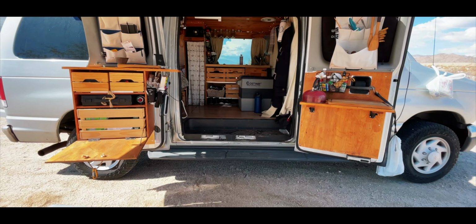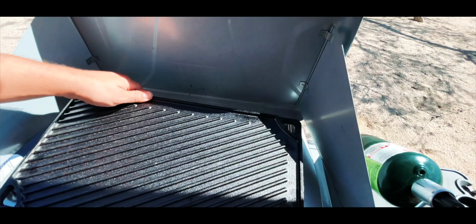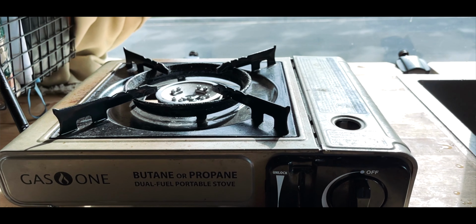I set up this whole kitchen. I cook very good meals, or I think they're good. I have a few folding tables, a 2-burner stove with wind guards, all that great stuff. But for the most part, if I'm in the city, it's a different setup. So I have a smaller 1-burner stove that can do propane and butane. I usually use the butane most of the time on this one because it's super easy.